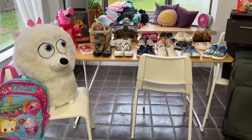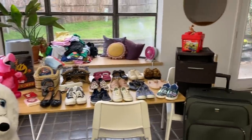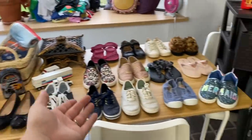So I came back because it started raining and it stopped raining. So I decided to film outside and now it started raining again. You can see how muddy everything is. So, okay, I have everything laid out on the table and I'll show you what we got. Let's go inside. Here it is. This is what we got.